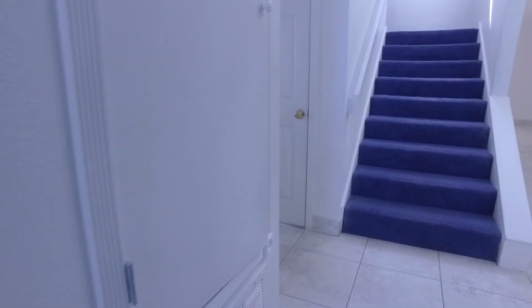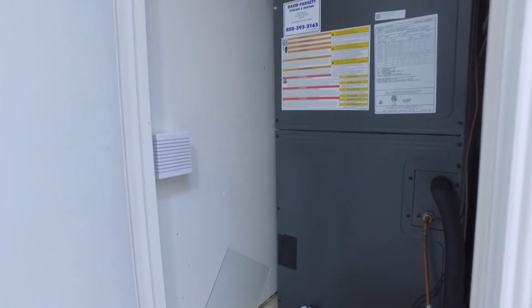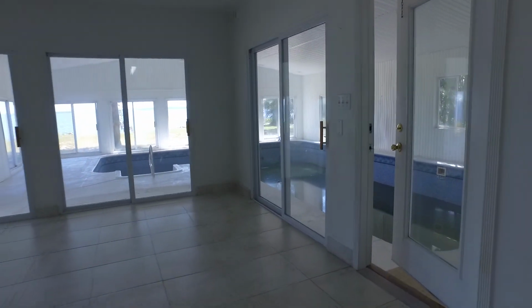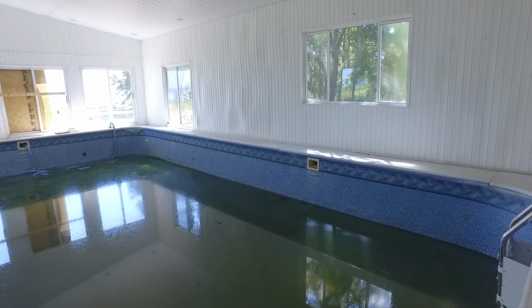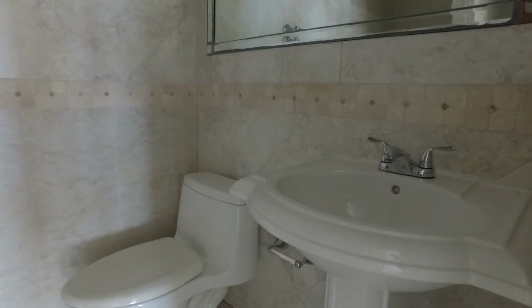Okay, so you got your inside laundry room right here. Our bathroom. It does have an almost brand spanking new HVAC system, which is really nice. There's 2 units, one downstairs, one upstairs. Okay, let's check out this pool. What a mess. There is a full bathroom right here, which is a nice bonus. So this will be your 4th bathroom.